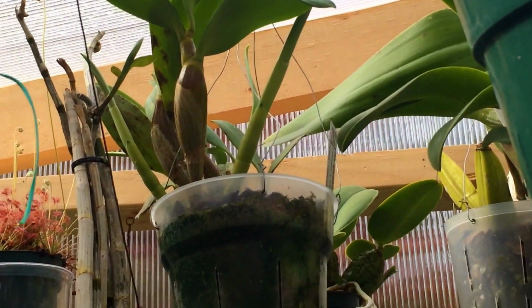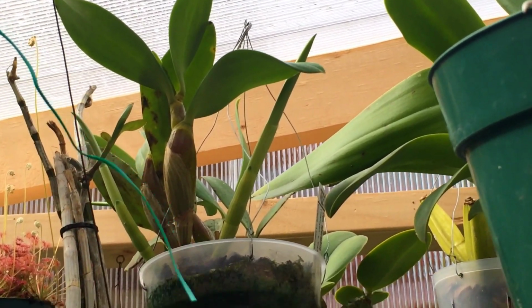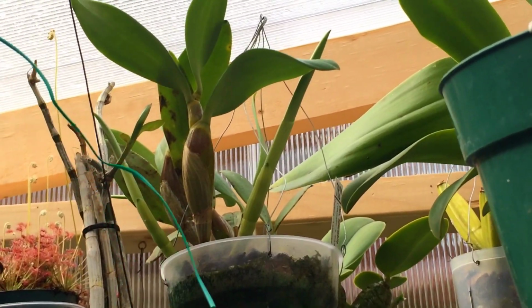My Dendrobium Phalaenopsis. I've never done much on it because it's never had much to do on, but it's got some big growth this year. I bought it as a tiny seedling.